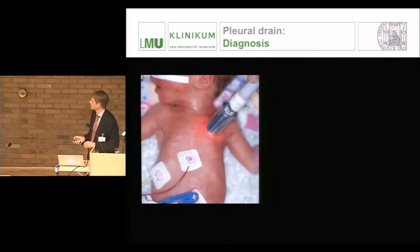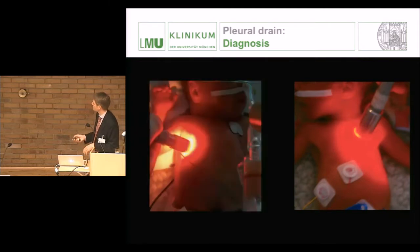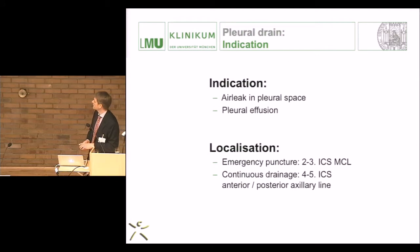Now, the diagnosis is made clinically together with transillumination and, of course, X-ray. This is the typical sign of pneumothorax on the left side, here in contrast on the right side of the same infant. And if there is compromised cardiac output, then, of course, the indication of emergency puncture at the second to third intercostal space at the medioclavicular line and continuous drainage is indicated.